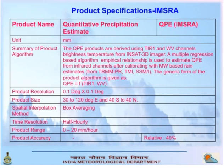Another product of rainfall estimation is the IMSRA product. The unit is millimeter per hour because it is derived on a half hourly basis. The QP products are derived using thermal infrared and water vapor channel brightness temperature from INSAT-3D imager. A multiple regression based empirical algorithm is used to estimate QP from the infrared channel after calibrating it with microwave based rainfall estimation from the TRMM precipitation radar, TMI, SSMI.